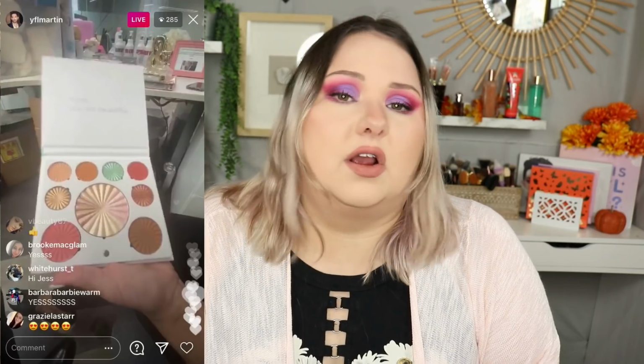I like face palettes. We've been getting a lot of those here lately. I'm on the fence about them, but because this one has eyeshadows and stuff in it, I don't know. This is Ofra, and I'm excited for it.